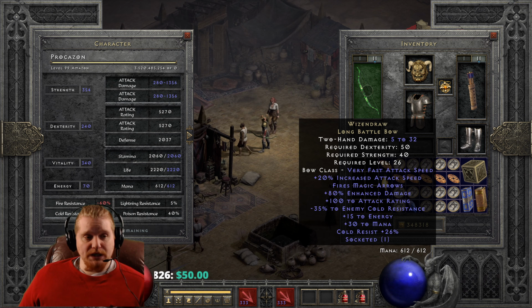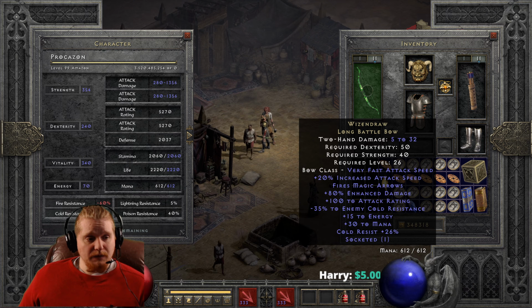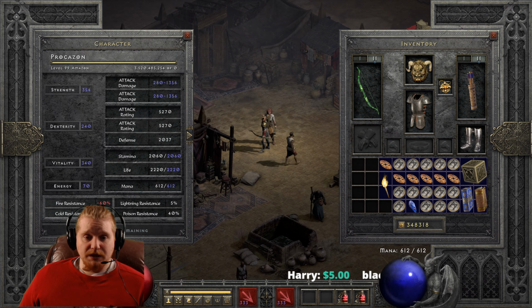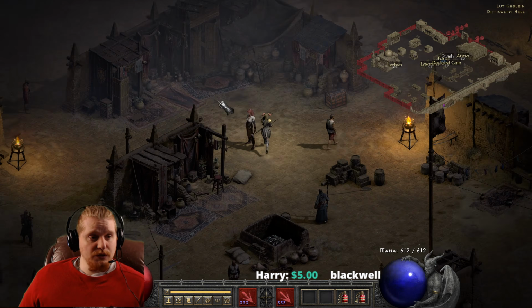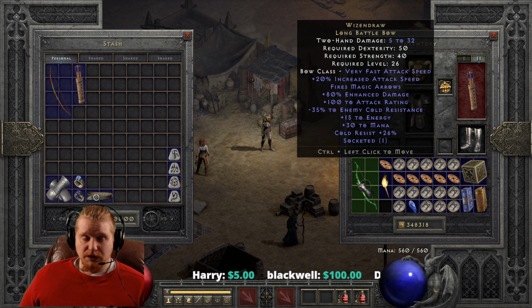It also has 26% cold resistance on it. 26% cold resistance, of course, is not really the greatest thing in the world, but it's nice to have. Now for sockets on this particular thing, because it is an elemental damage bow, generally used for elemental damage characters, a lot of people just tend to put a Shael rune in here.